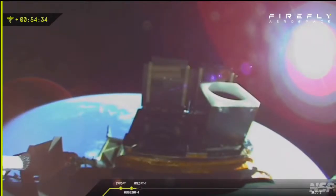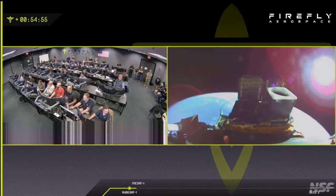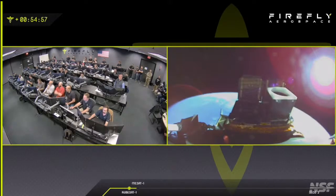Now, in some of these cases, they're dispensers, right? Yes. So when we talk about a 1U of size, it's a 10 centimeter by 10 centimeter cube. We have a lot of 3U dispensers on Alpha for payloads that are 3U size. Payloads come in a bunch of sizes: 1U, 2U, 3U, 6U, 12U. Sure. And a lot of the ones that we carry are 3U.